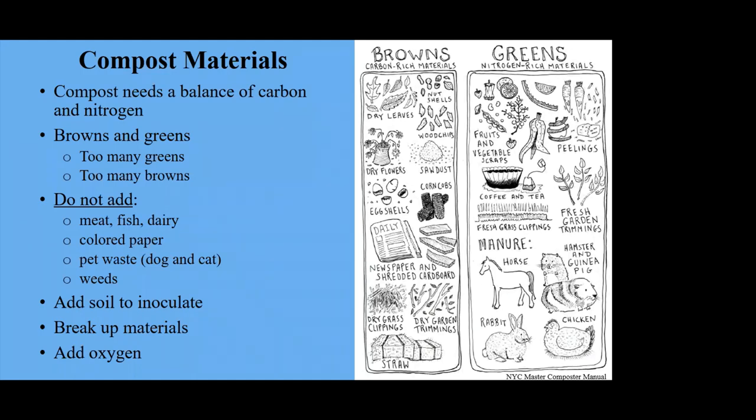If you have a bin, it should have holes in it. The one we sell has holes on the side so that there's a way for the oxygen to get inside a bin like that. Another way to add it is by adding bulking agents, they say. So big things like wood chips or pine cones or corn cobs, where you have bigger things where oxygen can get around them and everything's not so condensed.